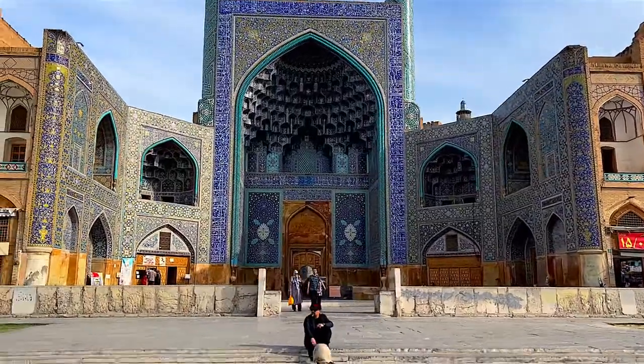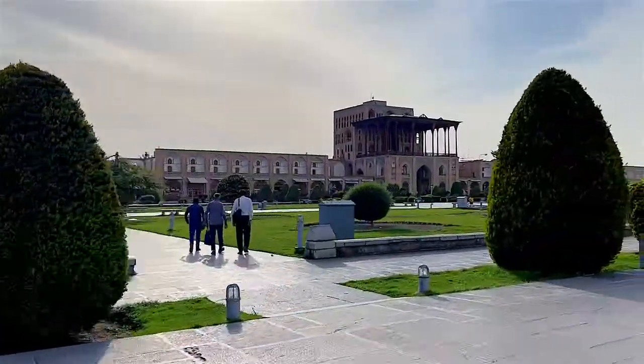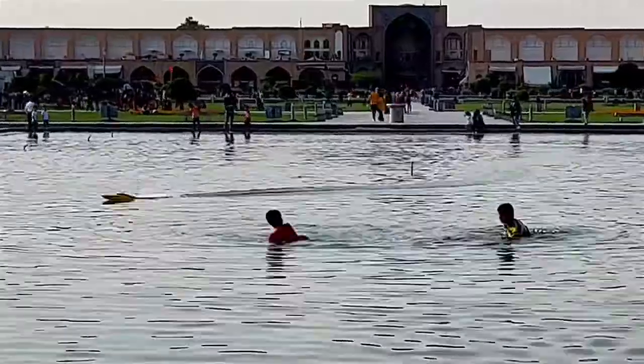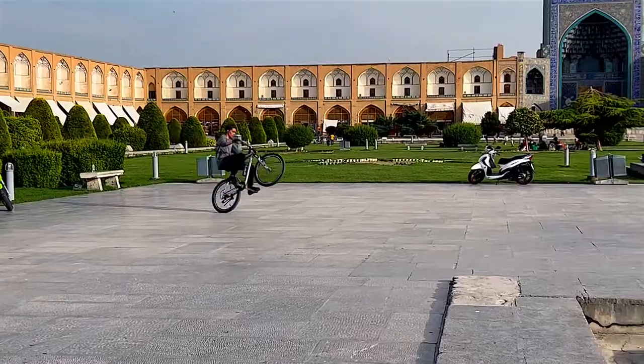The rectangular square is covering a garden and several fountains in the middle, where Iranian people like to make a wish. During the Safavid era, the square was a center of commerce, where merchants traded their goods by renting the stores from the government.